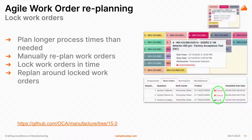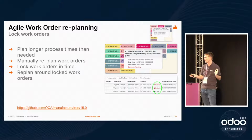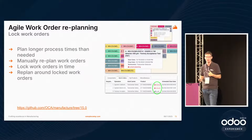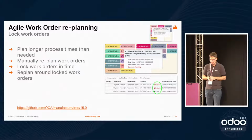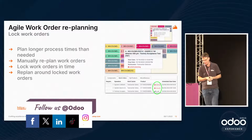The answer to this was also a small development which we called lock work orders. The idea is that first we plan a longer process time than is actually needed to just simply follow through this work order, because we have to account for a little bit of backlash and a little bit of repetition. So our planning is not just overthrown from the first second we start actually manufacturing. Second, we manually replan work orders throughout the day. As soon as a resource gets freed earlier, we can replan another work order. We can shift work orders of other manufacturing orders around.